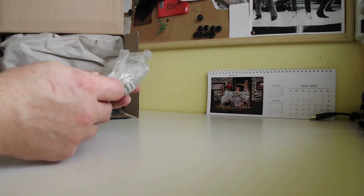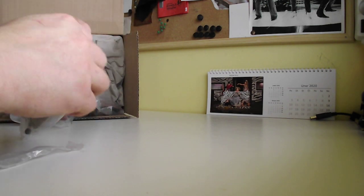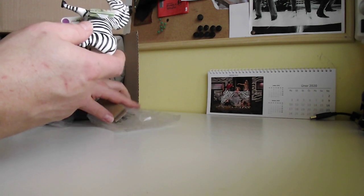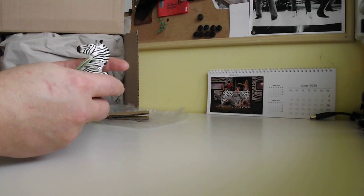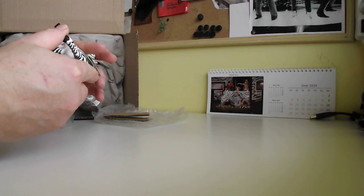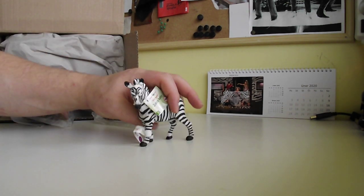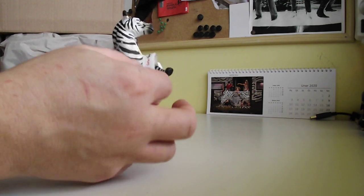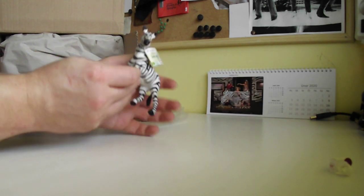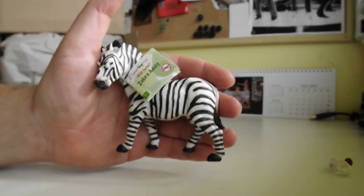I will start with this one, because this one is an old one. This is a Zebra by Safari Limited, and it's from 1996. Gee, that's an oldie. This is really an oldie. Okay. Wow. The flag is a little bit okay. And look at this. Wow. Look at this one.